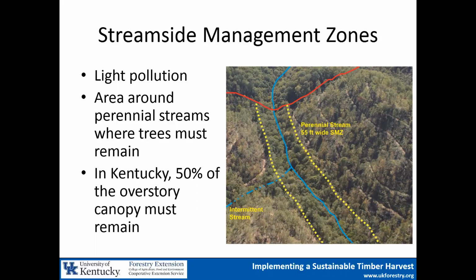And in Kentucky, we do have laws that talk about where trees must remain in the overstory. So in Kentucky, the current law and even the new law in the BMP says that 50% of the overstory canopy must remain. So if you're familiar with some forestry concepts, the overstory refers to the dominant and co-dominant trees. And these trees have large and full crowns in the canopy that get full sunlight. So 50% of those big crown trees have to stay in the overstory.